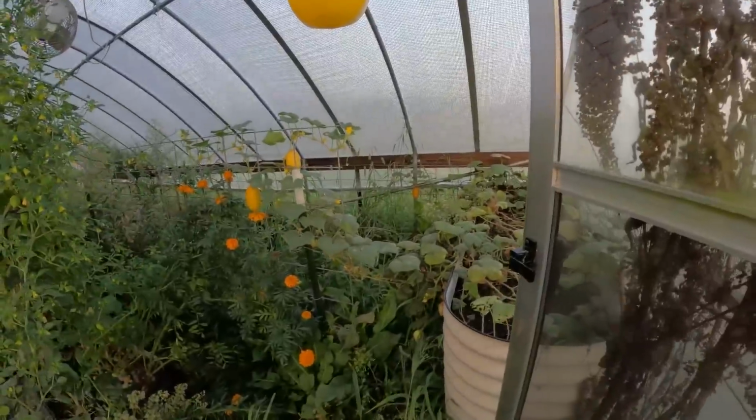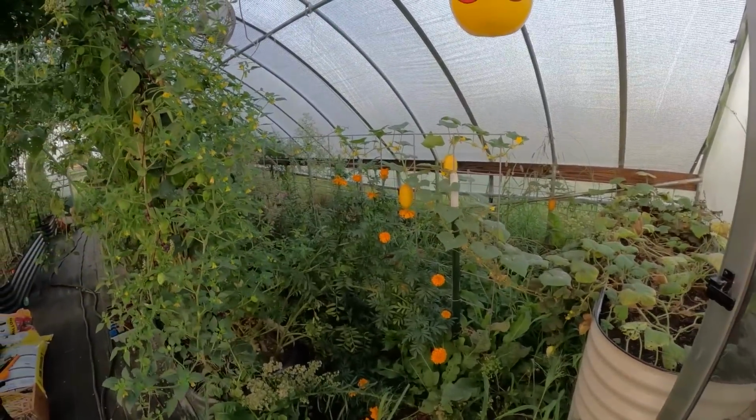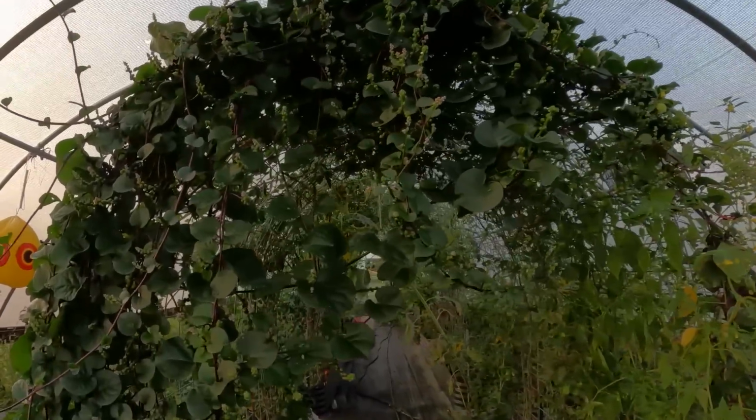There we go. I think we can at least temporarily turn off the fans in here. The sun is just now peeking up over the horizon. It's wild and crazy in here, you guys, but also incredibly beautiful.